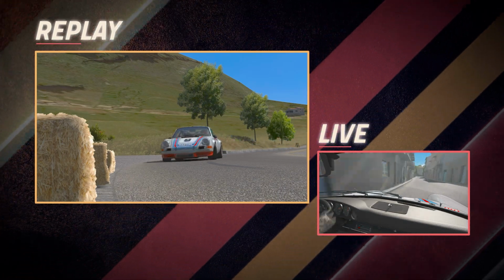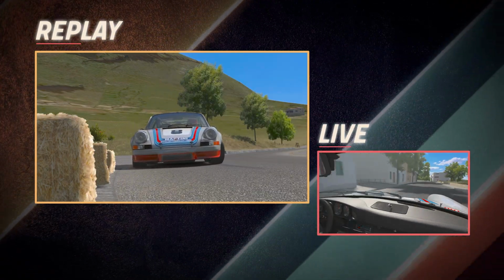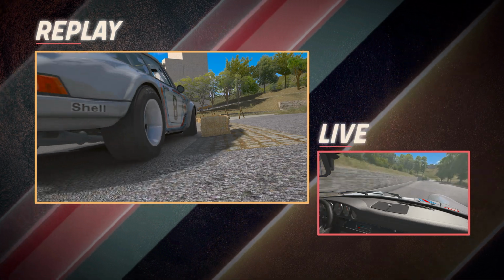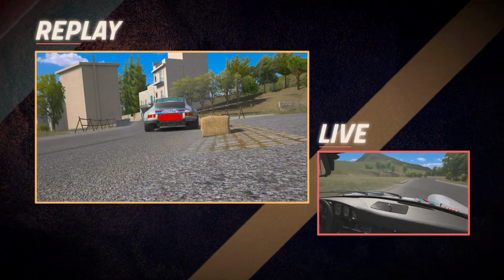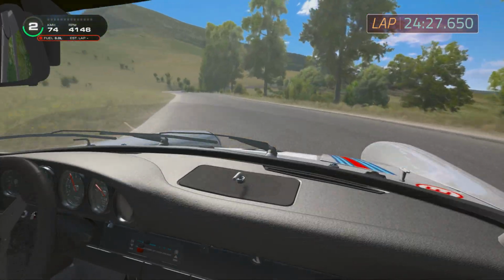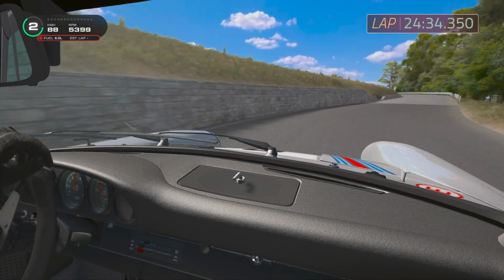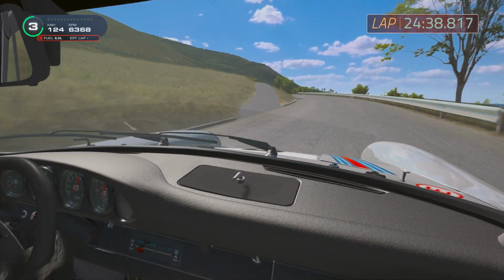Little replay there. See how close we get. Real close. That. By the skin of our teeth. And those hay bales, of course, are solid objects in the game, so we would have just smashed into them and lost more time. More jank there. Looks like a smooth bit of road, but actually it's a big curb. All right. Stage 4. This is probably my favourite section.